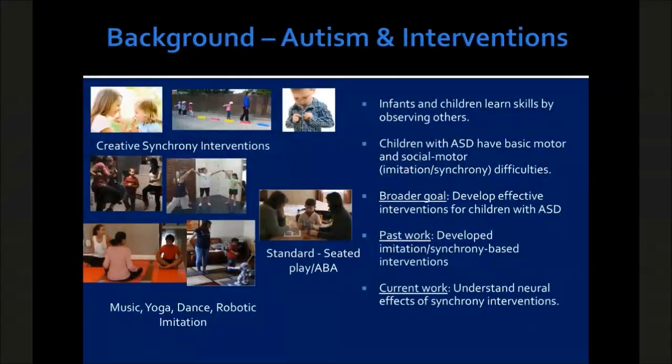And this talk specifically is on the value of this new technology I'm working with called fNIRS, functional near infrared spectroscopy, to validate the effects of these interventions.